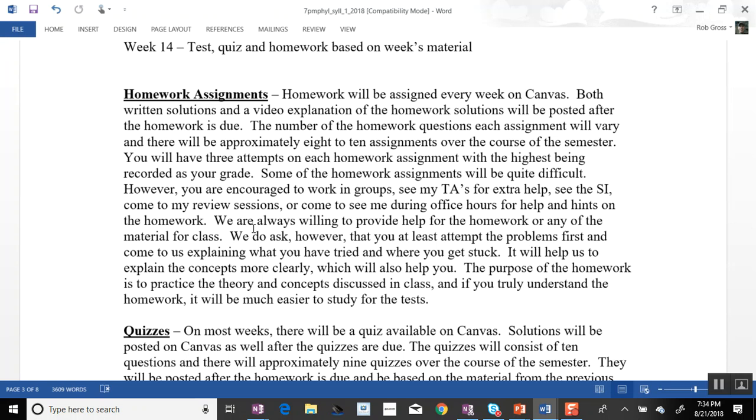Okay. So, the point is, you can get help on the homework. You can work with your classmates on the homework. You can go see my TAs when I have them for the homework. I'm going to go over that in the review session. You can come to office hours. You can go to the SI. There's all sorts of ways to get help with the homework so that everyone gets a perfect score. And you have a week to work on it too, right?